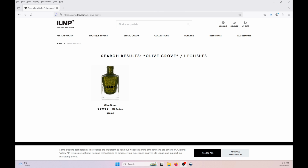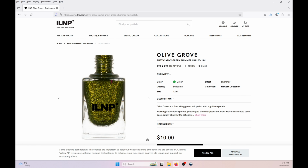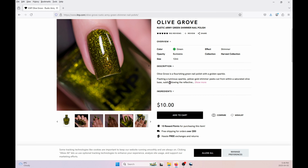Next on my list is Olive Grove. Ooh, this one, oh my goodness. Pruggly, glorious, swampy. I don't know what else I need to say. Look at that thing. My only concern, I do have an old BKL that is somewhat like this.